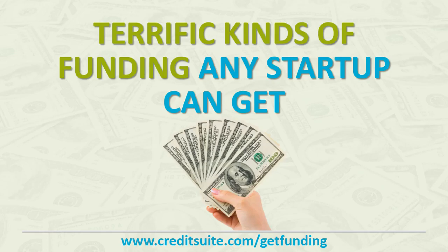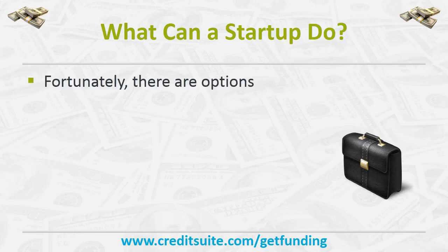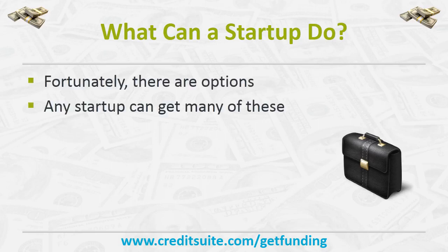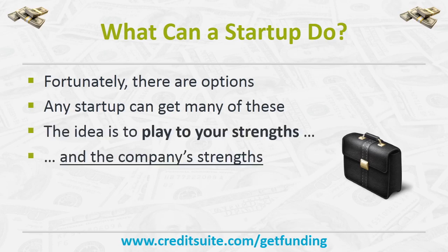10 kinds of funding any startup can get. What can a startup do? Fortunately, there are options. Any startup can get many of these. The idea is to play to your strengths and the company's strengths. There is funding to match.